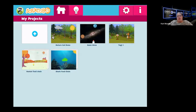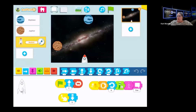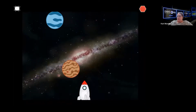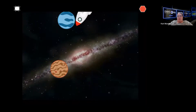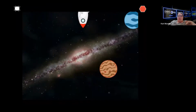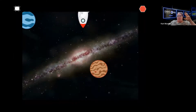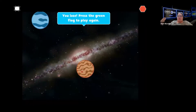So this little video game, and it's the simplest little thing, but when I open up my screen, you can actually see there's a lot of code, but I'll just show you this. So the idea with this is that you tap the green flag and you don't let the rocket get hit by the planets. And I'm just tapping the rocket. Oh, now I just ran into a planet. I don't know if you can hear the sound, but it made the little psh, and then it says you lose, press the green flag to play again.